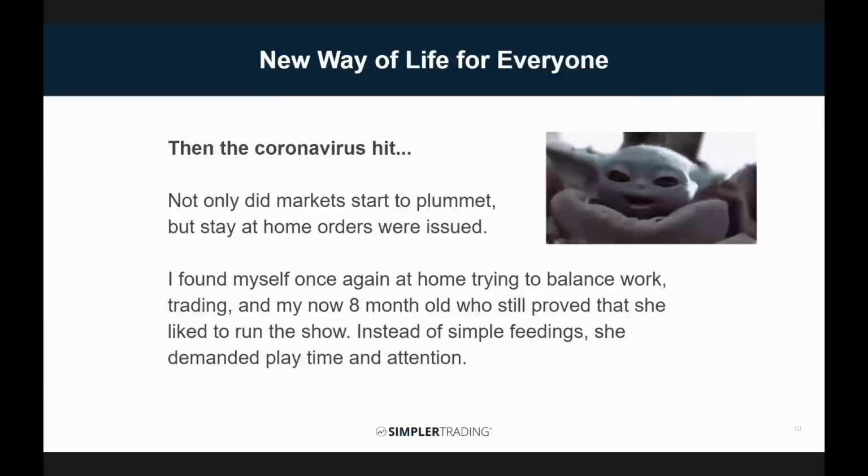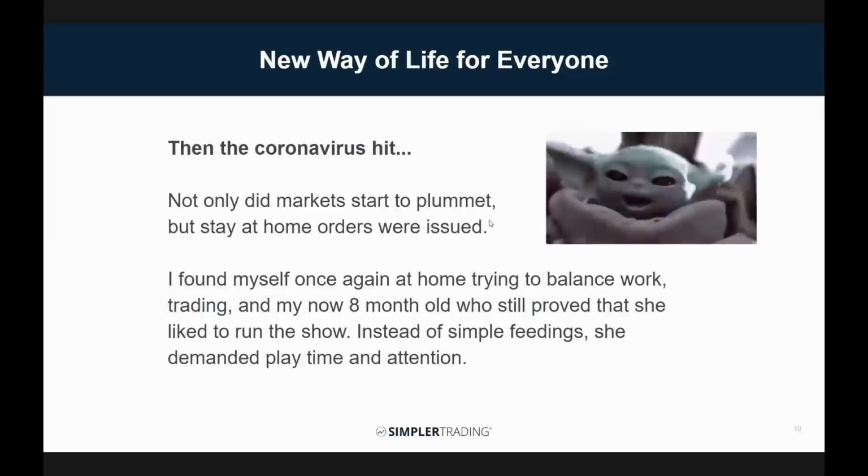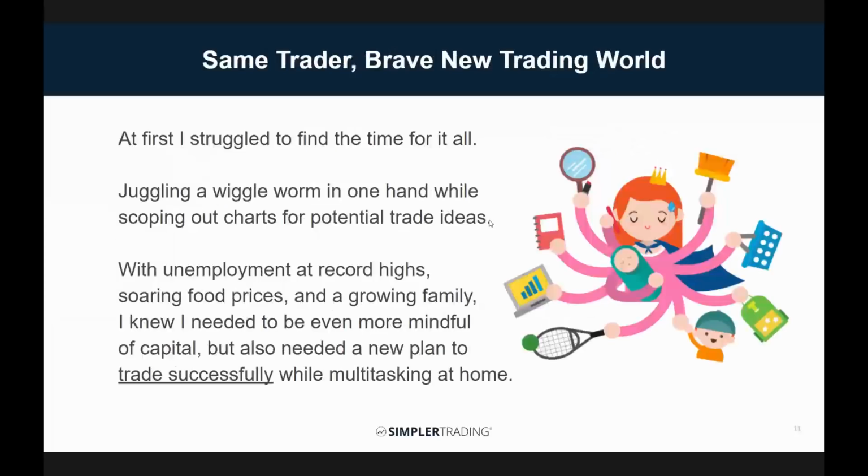So instead of just simple feedings like she had when she was first born, where it was just feeding and napping and trying to get on that routine, it's now playtime and demanding attention. And so, because of this, I want to spend as much time with my daughter as possible. But I still need to work, right? I still need to trade and grow my account. And at first, I struggled to find the time for it all. I was juggling, certainly a wiggle worm. She does not like to sit still. So I was juggling her in one hand while trying to scope out charts for potential trades to put on with my other hand with my mouse whenever she wouldn't want to grab it.